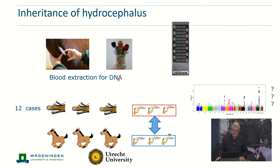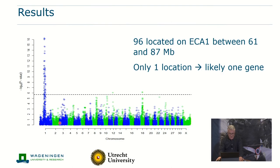We extracted their DNA from blood. Hairs is also possible. We isolated the DNA, brought that on these SNP arrays, and then looked at how it looks across these patterns. Here you see the result. You have these 31 chromosome pairs, and you see a very clear peak here on chromosome 1. That indicates that the differences between the cases and control are on chromosome 1, so very likely the gene responsible for the hydrocephalus is there.